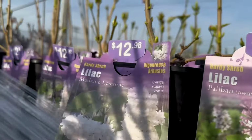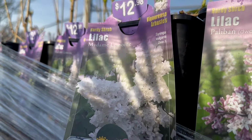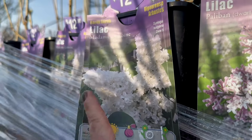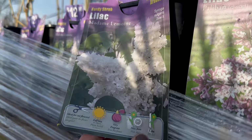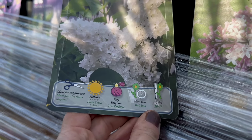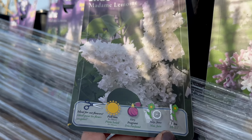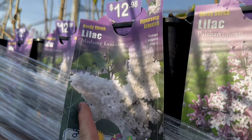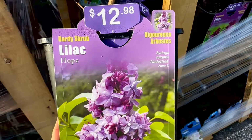The next beautiful variety is the Madame Lemoyne variety. Beautiful white colored blooms. I planted this variety in my home garden last year from bare root and it's doing great. 10 to 13 feet mature height. May and June will be the bloom. Very fragrant. And this is a beautiful white colored bloom lilac shrub.